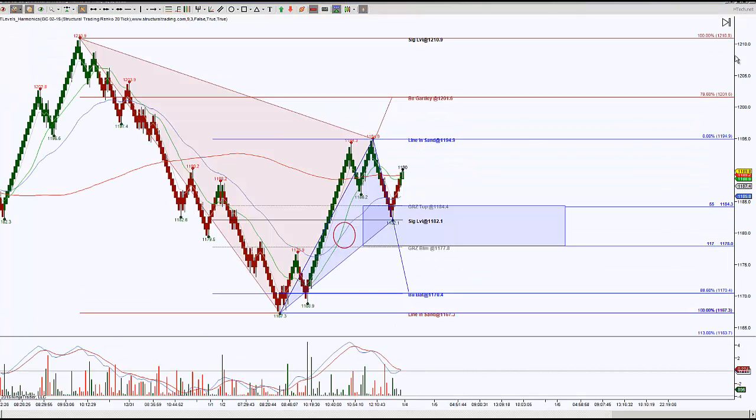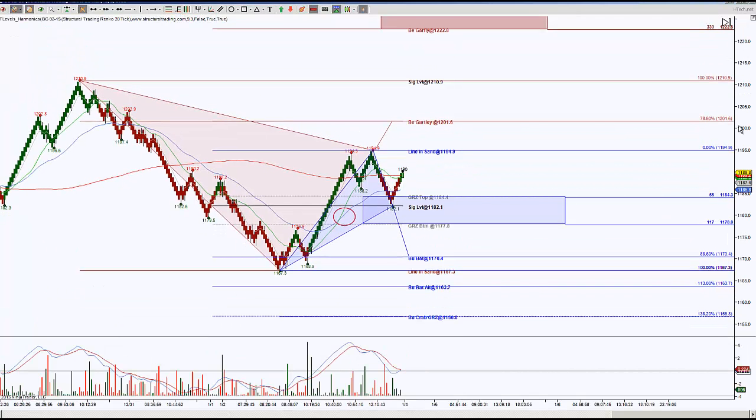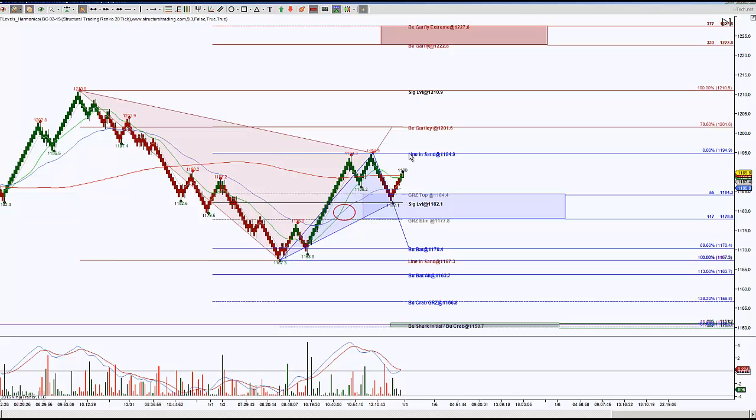Okay, and finally gold. Gold is in between opposing emerging patterns. Initial levels to break and hold are going to be above 1194.9 or below 1182.1. Until that happens, price is just inside of a range. Now, the bias is to the upside right now, okay? But it has some divergence.